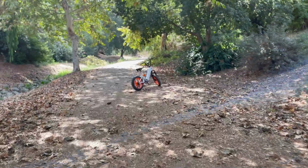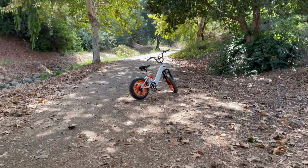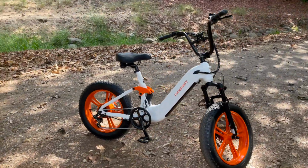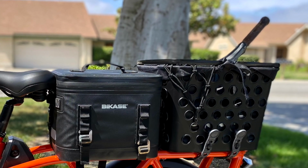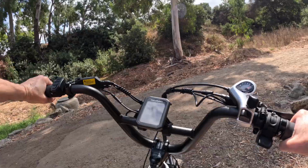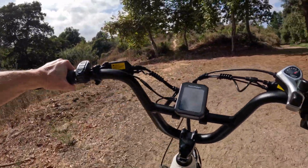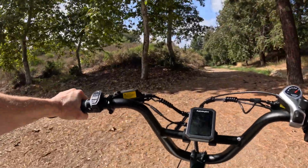Heavy rider approved. With a payload capacity of 400 pounds, the Corgi 2 is a great choice for heavier riders or those who plan to carry cargo. This weight limit also suggests that the bike can handle heavier loads without sacrificing performance.